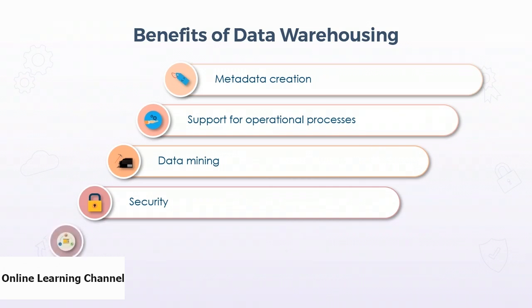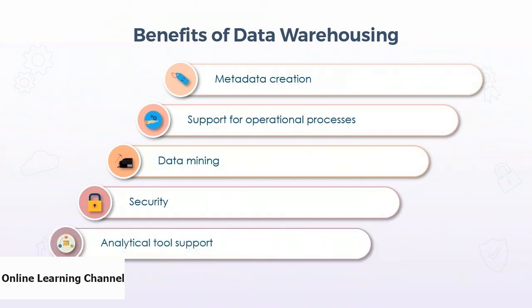And finally, analytical tool support. There are vendors who have analytical tools, Tableau is one of those, that allow business units to slice and dice the data and create reports and dashboards. These tools will work best when extracting data from a data warehouse.